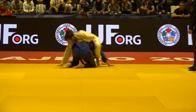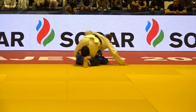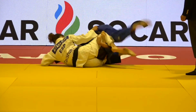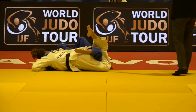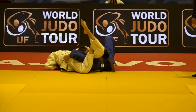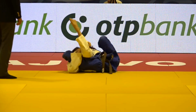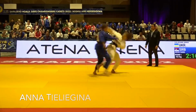Here's another sankaku-gatame. This one I think does result in a submission. I just used my judgment here and decided it was probably a case of the judoka in blue submitting because she realized she had no chance of escaping before the ippon count ended and just decided to get out of there. But maybe I'm wrong. Maybe this should have been in the best submissions video from a few days ago. But if you have seen that best submissions video, you already know I had a few sankaku-jime. So that was part of the reason I decided to include it in this one.